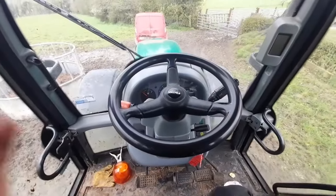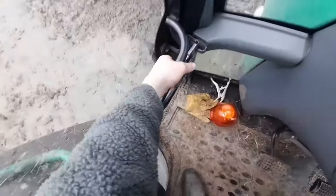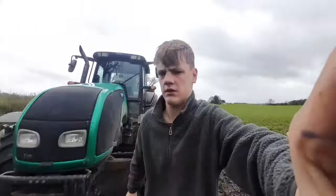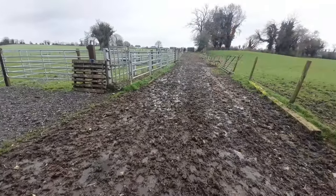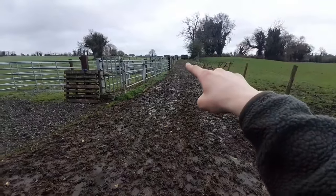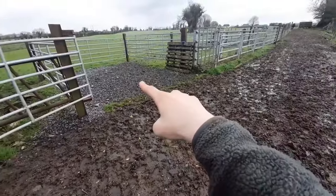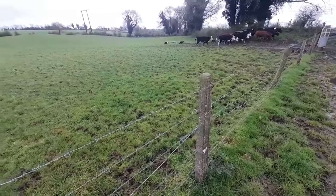All right, we will knock off there. We put the thing up here. I'm going to hop out into the muck. Right, so they'll be coming out just behind that, behind just that kind of thing there. Straight down here and in there. Coming in very nicely.